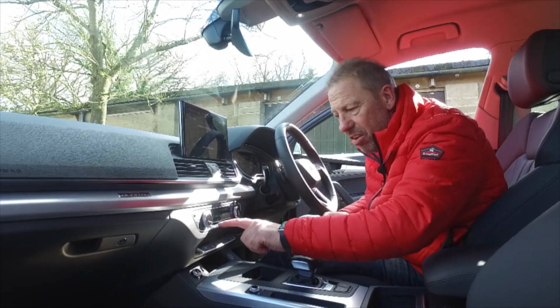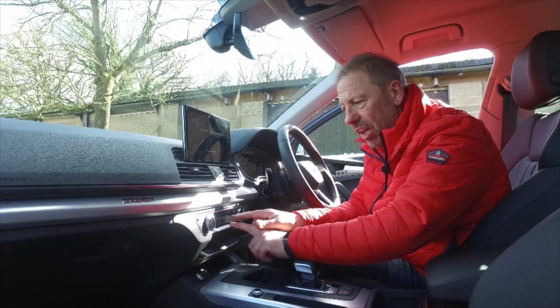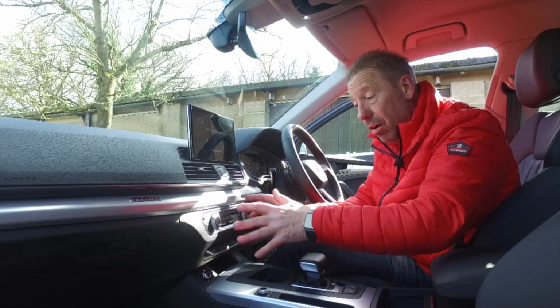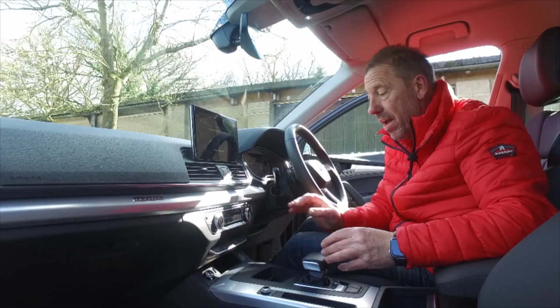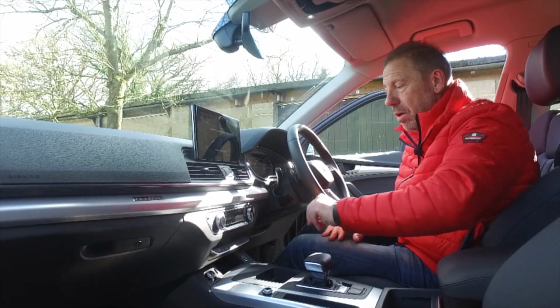In the centre here, these are touch sensitive buttons as well. They're really lovely. If you put your finger on them, it tells you what that button does, and then you can choose whether to click it up or down according to what you want. Really, really nice indeed. Over here on this particular trim level, we get heated front seats as well. Ooh. I've actually got mine on at the moment, so I'm going to turn that off for a sec.